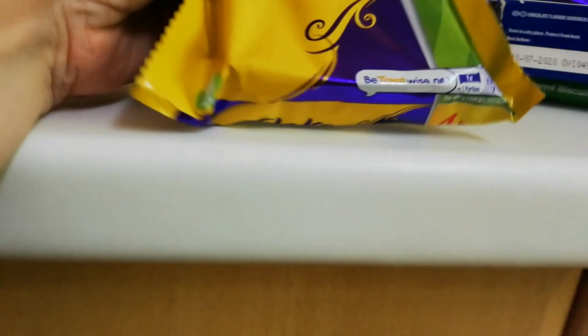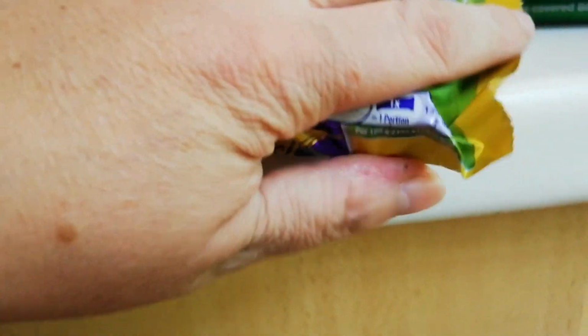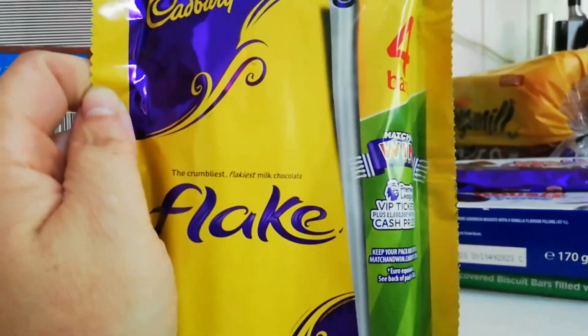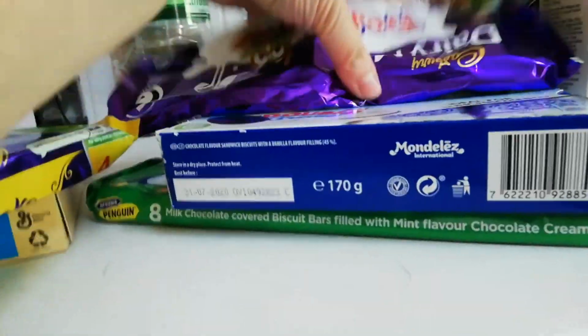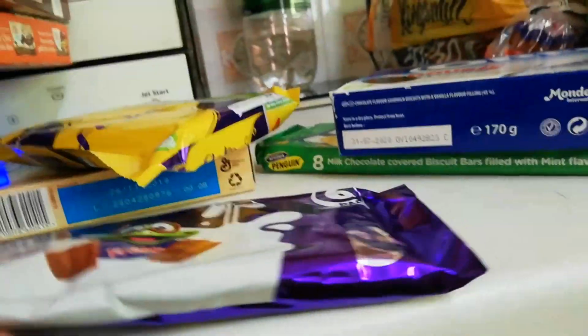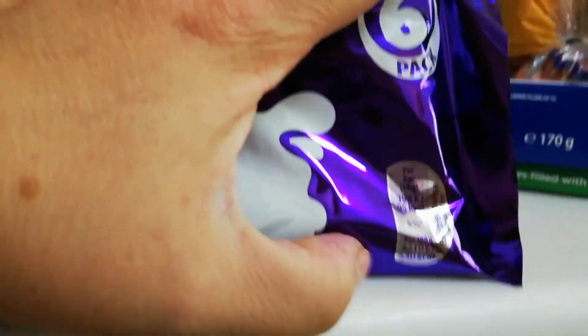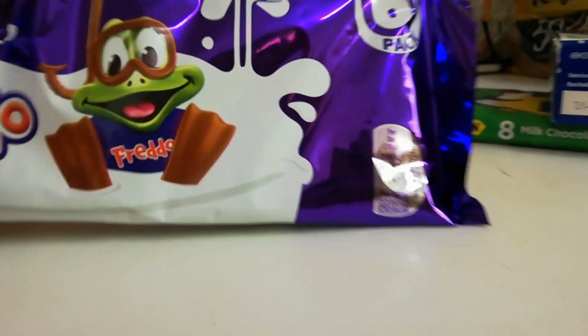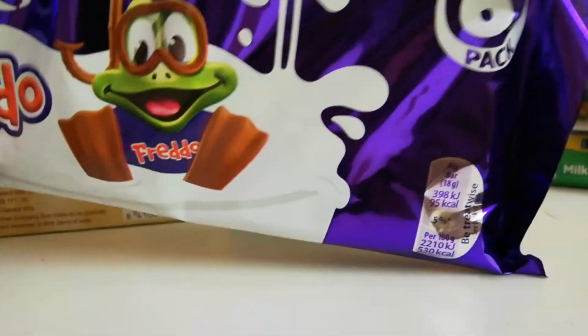Now, onto the naughtier things for the girls. Abby got a pack of 4 flakes for £1, and these are... No way! These are only 134 calories a bar. Wow, they're less than the Turkish Delight. I might be raiding Abby's drawer. Brooke got a pack of Freddos. They like a wee bit of chocolate when they come in from school at night. And they're only 95 calories. I might be raiding Brooke's drawer as well. Hope she's not listening. No, she's not, or she would have shouted. So, yep, 95 calories for a Freddo.